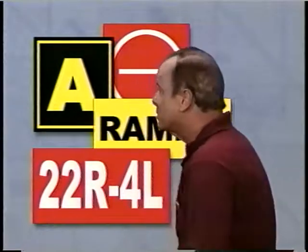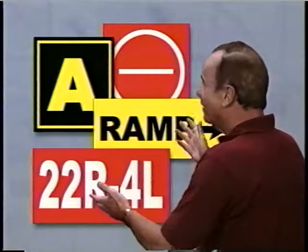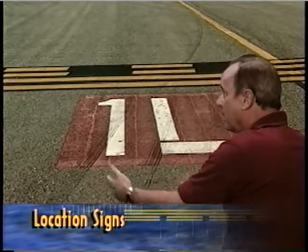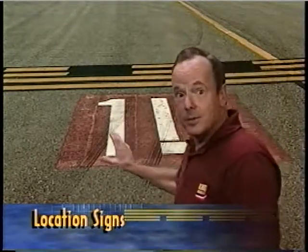So the FAA has mandated the use of standardized signs around an airport. But all the signs and markings in the world won't do you any good if you can't remember what they mean. So let's review what they all mean. First of all, the signs we talk about can also be painted right on the pavement, but in either case they mean exactly the same thing.